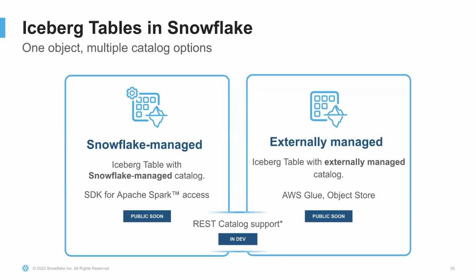Additionally, external services such as AWS Glue can also be used as the catalog to track metadata of Snowflake managed Iceberg tables. This is made possible by a new account level object called catalog integration. Catalog integration allows Snowflake to securely read metadata from AWS Glue and object stores. This capability will be in public preview soon.